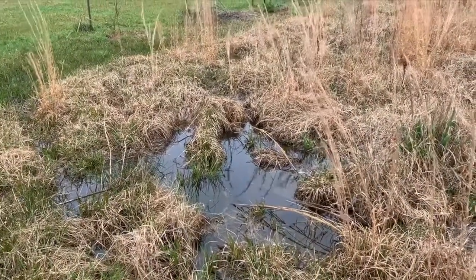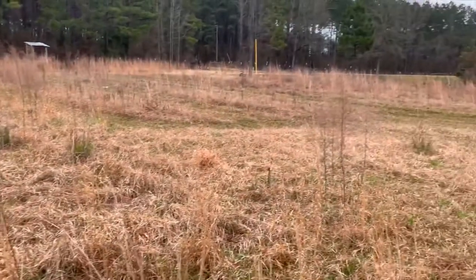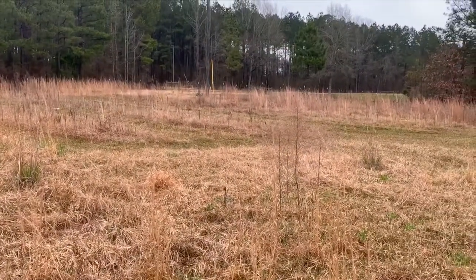I need to put a pond in here. Well, I kind of have one already being created. So we continue to leave space specific for nature all winter.